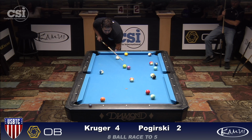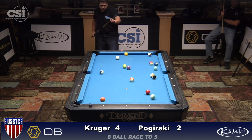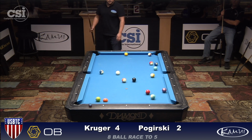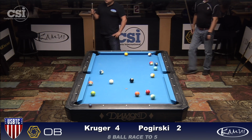Pretty sure the 8 will get driven into the cushion. I think it's throwing into the cushion. And from this angle, it will throw even further. But he missed the carom off the 9.